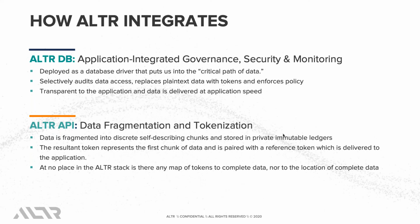It's a pointer to a chunk of data that we then reference and deliver a reference token to your application. So at no point in the ALTR stack is there any map of any tokens to complete data, nor the location of the complete data. It's totally fragmented data, and this is made possible through our intellectual property filing that we hold.